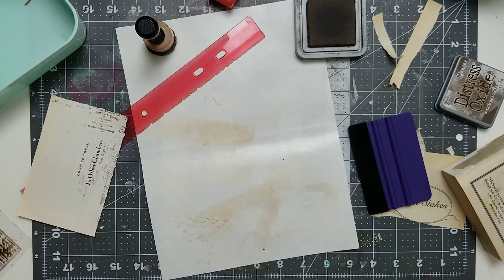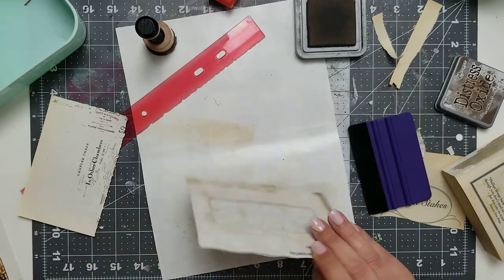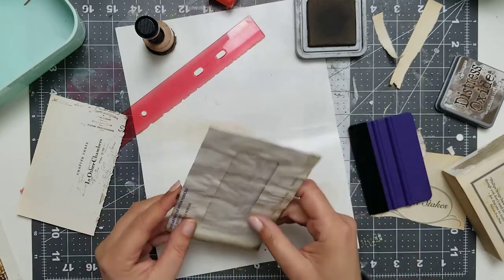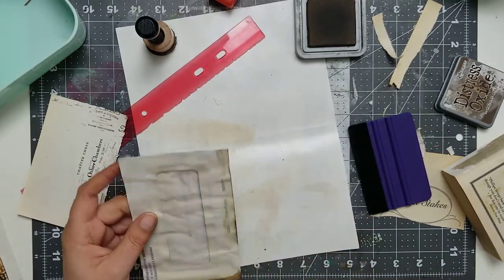Didn't I prepare a third pocket? I'm pretty sure I did. Oh, there it is. I prepared a third and the fourth. Well, this one I would put stuff on top. Okay, let's do this one then, because this one we would put stuff on top.